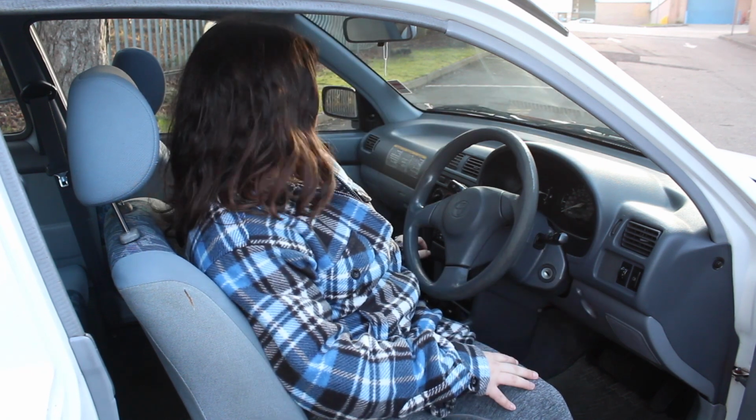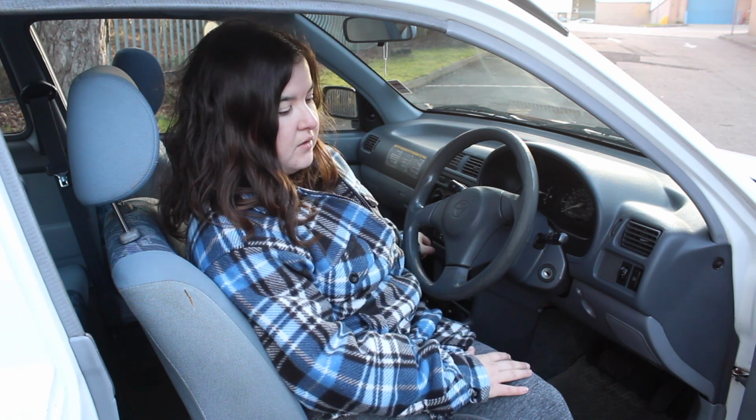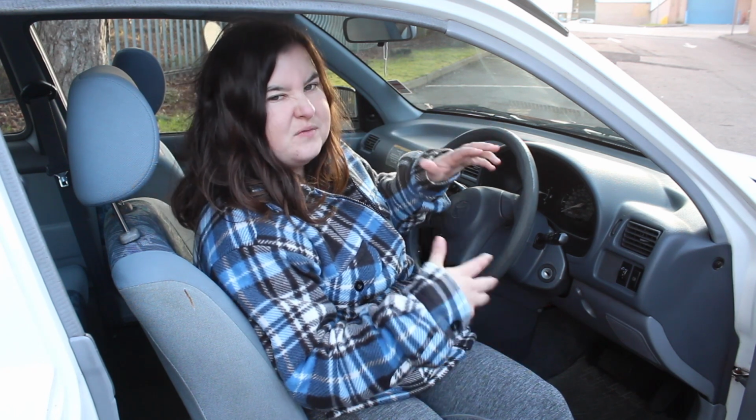All the plastics have come up really nicely just from a wipe over, so the seats, the carpet. So yeah, I definitely don't feel as gross driving this thing now. And I've also put in a couple of air fresheners to try and get rid of the kind of stench this car kind of had from just sitting, really.